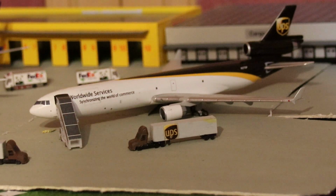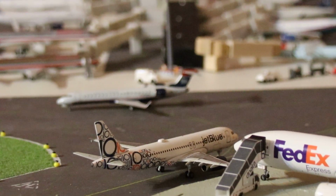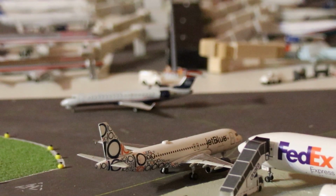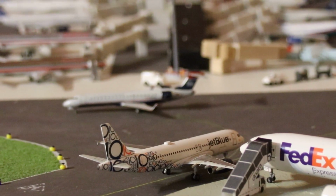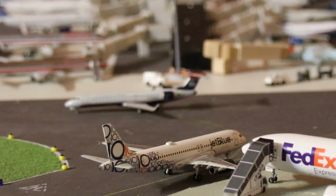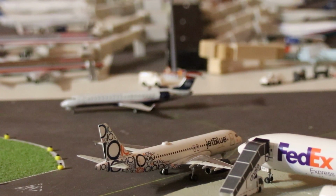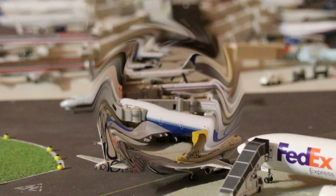Just arriving at the airport, here's a JetBlue A320. And this JetBlue A320 in the 10th anniversary tail, I've seen this plane in real life, and it's a gorgeous model and plane. And this plane is taxiing to Terminal A from a flight from Boston, Logan.